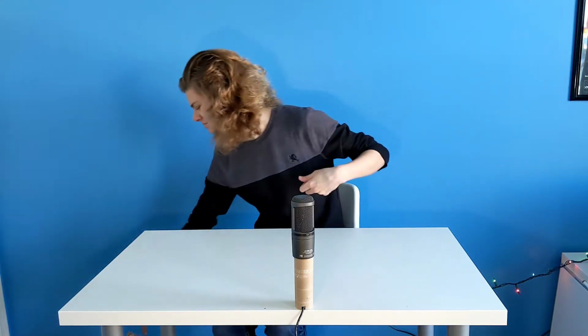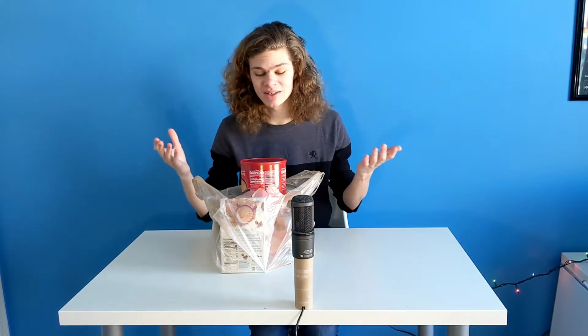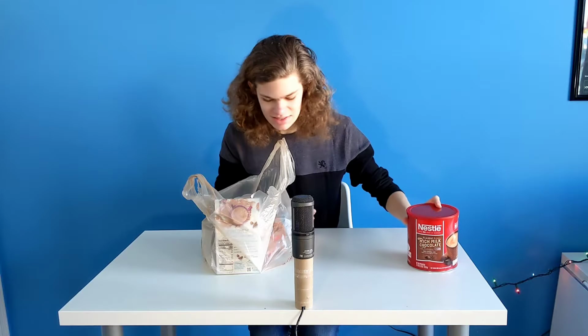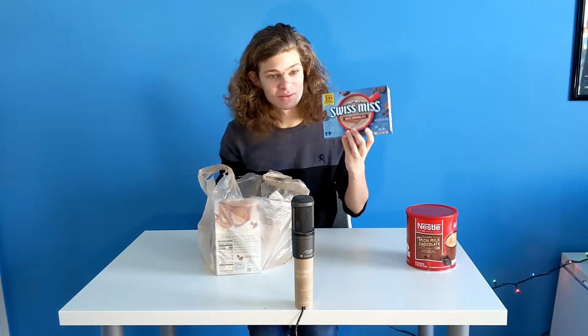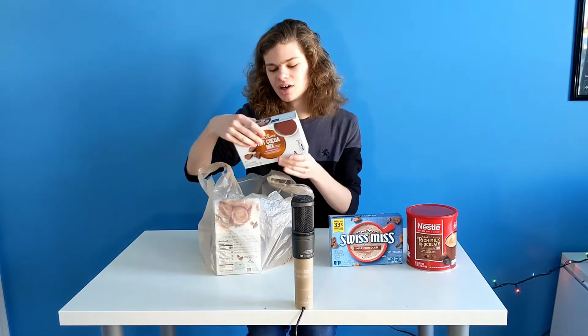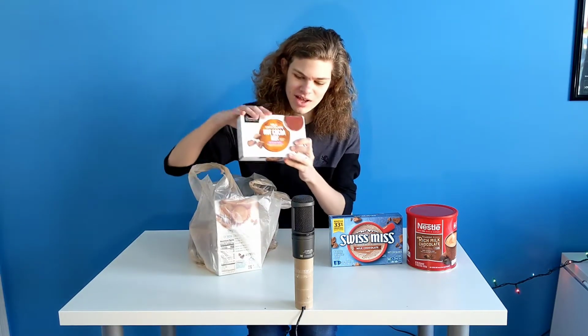So I thought, what brand actually has the best hot chocolate? I've tried a few here and there, but what one's actually the best? So I went out and bought myself a variety of different kinds here. We've got the Nestlé. You've got your classic Swiss Miss milk chocolate. And these are all milk chocolate. I have no sugar added, essential everyday hot chocolate here.